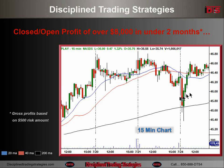So the entry ends up being right here under 45.93, under that tail. That's the new entry. That arrow's a little bit off. It's just showing you where the actual resistance or support area was that morning. Target 1 taken at 37.11, and target 2 and target 3 still open.